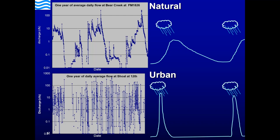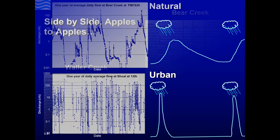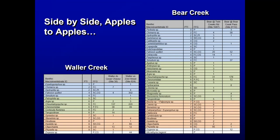So when we restore stream habitats, we seek to restore the hydrograph to a more gentle sigmoidal slope instead of the erratic, spiky, urban flashy slope. And then one of the ways we view this world of these invertebrates is, typically we have 3 to 5 sites on each stream.